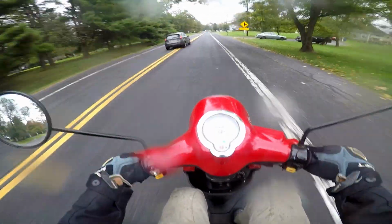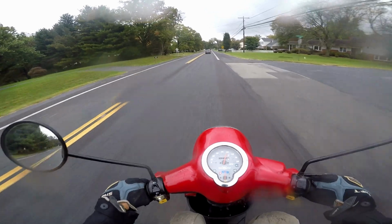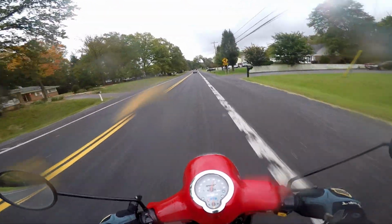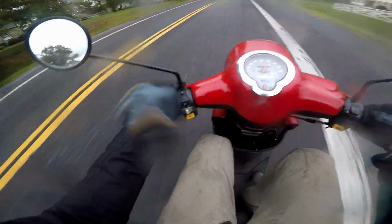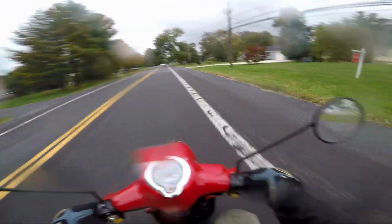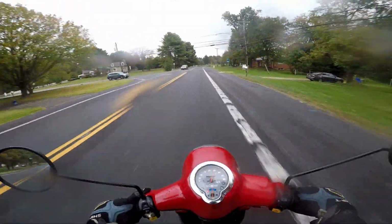There goes a guy. I'm actually going over the speed limit, which is kind of funny, but I think guys feel compelled to pass when it's a small scooter, which I don't mind. Whatever. Live your life, buddy. Go ahead. Go to whatever you're doing.